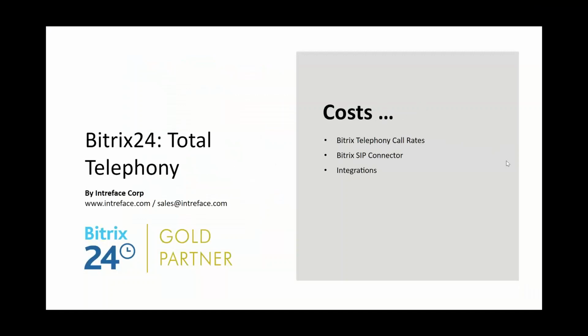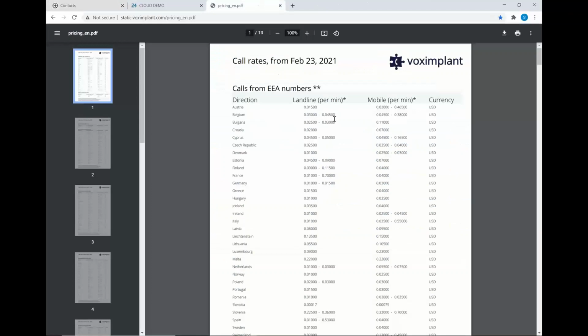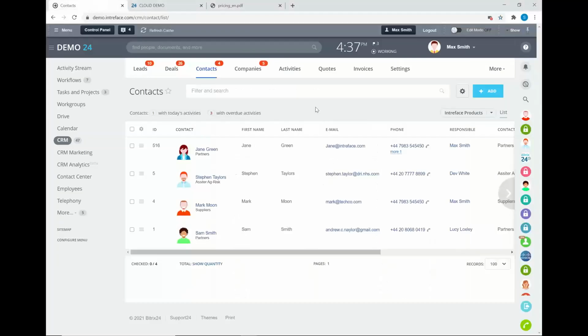Okay, so just now to move on to the costs. We mentioned renting a number from Bitrix24. That would be around $4 to $6 per month. Inbound calls are free of charge, and outbound calls are charged at those rates that we have just looked at here. So outbound calls are charged here at this price. I'll add this into the chat window if you are interested in this. There we go. Okay, so I've just added that into the chat box for you all. So that's the cost if you're going to be actually renting a number and those outbound calls.